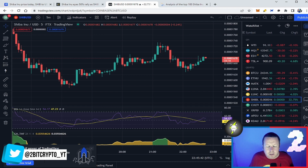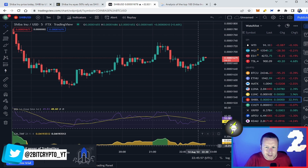We know that Shiba Eternity is out and being tested right now in Vietnam, and it looks insane and people are buying into it. Then you add on top of it the increase in burns. Then you add on top of that all the news cycles that are coming out around Shiba Inu. I think we could be set for a very, very interesting week if you are a Shiba Inu holder.